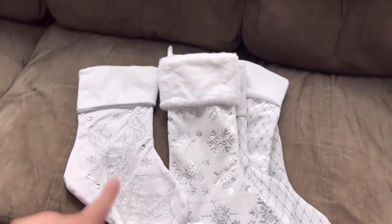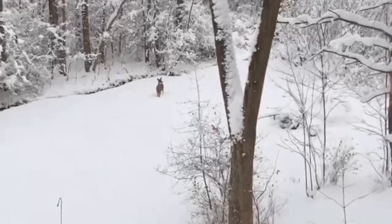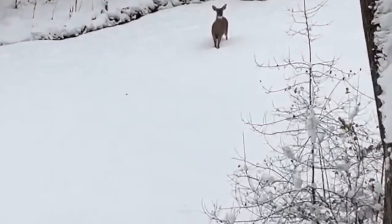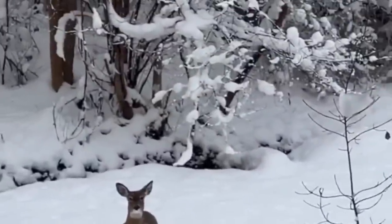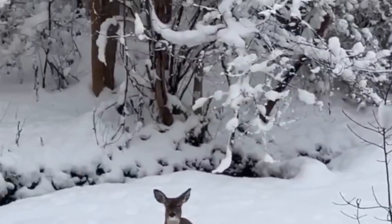And what's really cool is we've been seeing buck and deer right in our backyard out this window, and it's been magical. So that's why I picked that one for my husband. Let's hang them up now.